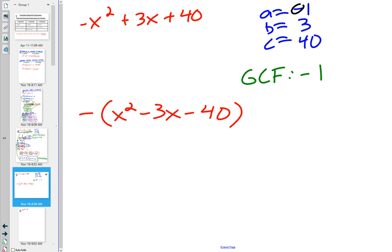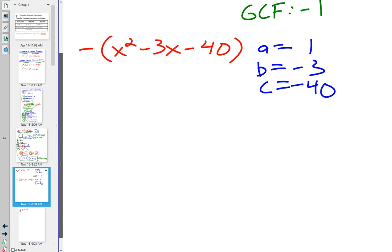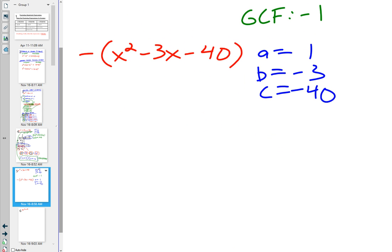Now that A is positive, I need to go back and identify A, B, and C. A is 1, B is -3, C is -40. And now we can continue. We've already checked GCF. What comes next for 3 terms? Perfect square trinomial. But here, I don't have to go through all the trouble of looking at anything special, because how do I know just by looking at this that this is not a perfect square trinomial?